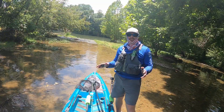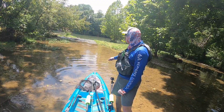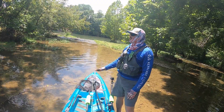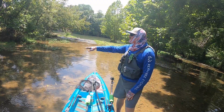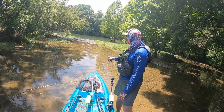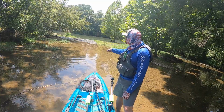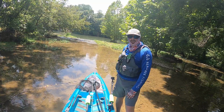So if you get to this point after evaluating everything, you can tell there's a lot of scratch marks through here. So you'll see a little island and you want to go to the right of the island basically. So anyways, we're going to drag through here through the grass, and there's a little spot down there, a little eddy with some pebbled rock, and we're going to put in right there.